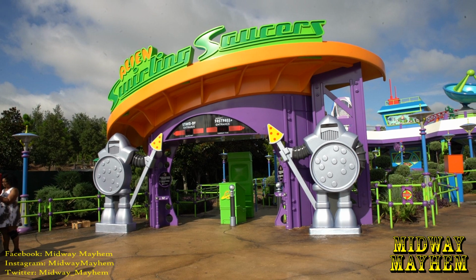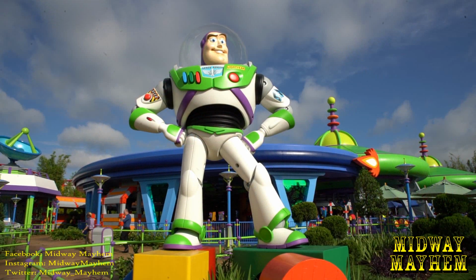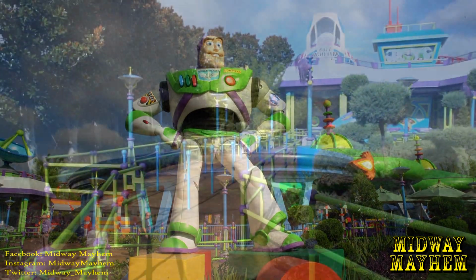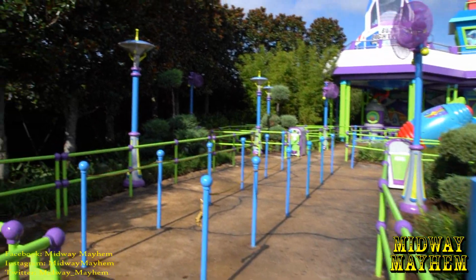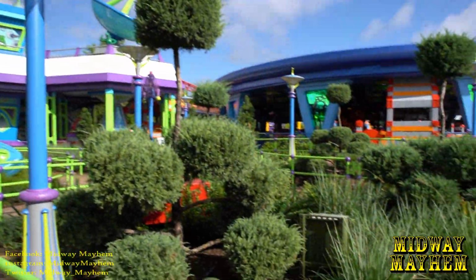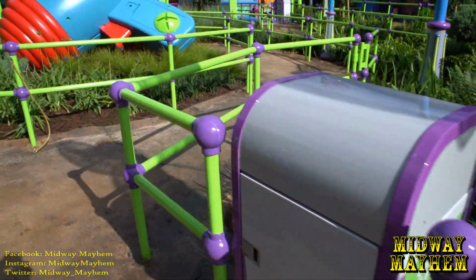Saucers, which is a neat little flat ride for families, and the height requirement I see is 32 inches, which is not bad. Looks like we have Mr. Lightyear himself who can watch over everything, making sure the aliens do not get out of hand. And here we are inside the queue. We can see the lighting. Looks like a little spaceship. We do have fans over here, some nice shrubs, bushes, things like that. Even the trash cans themselves have been themed to the area.